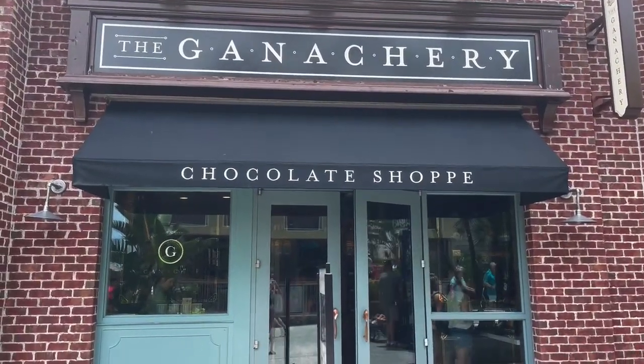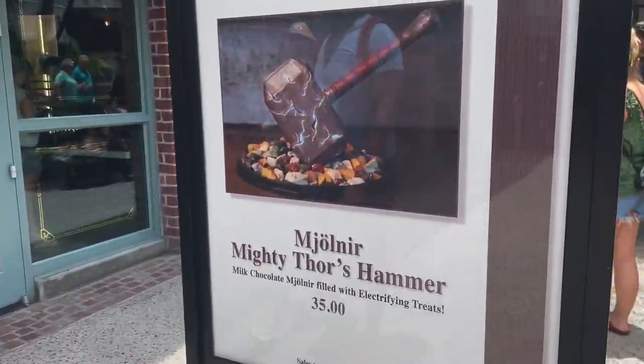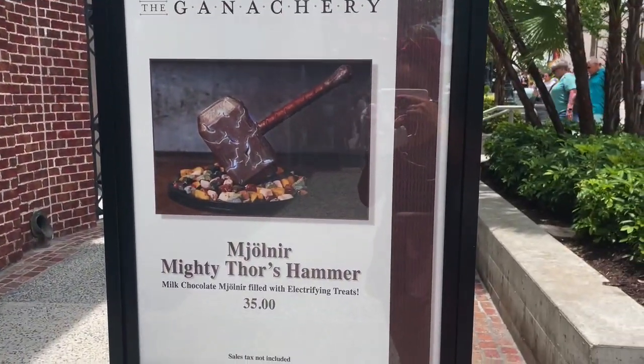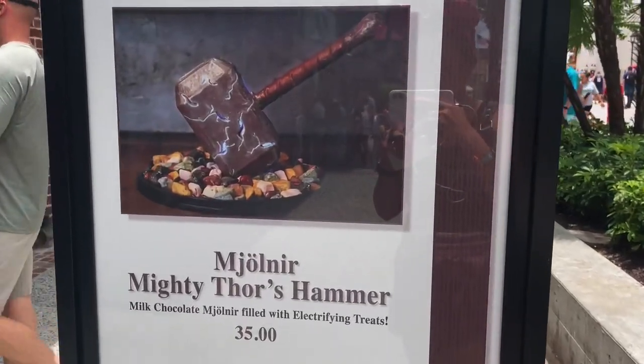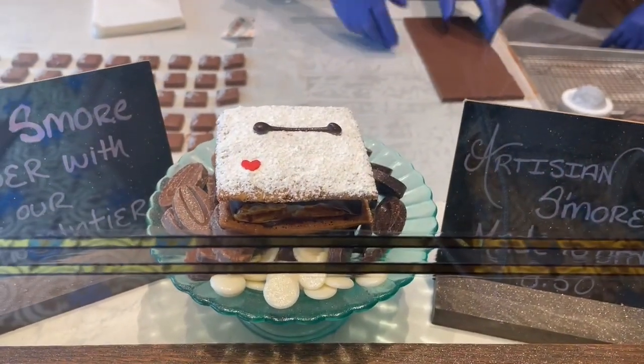So we're at Ganachery and we found a little surprise. We were here to get the Baymax s'more, but then we saw this. So now we're gonna try both. Definitely getting Mighty Thor's hammer. Can't wait. So we are getting Baymax's s'more now.